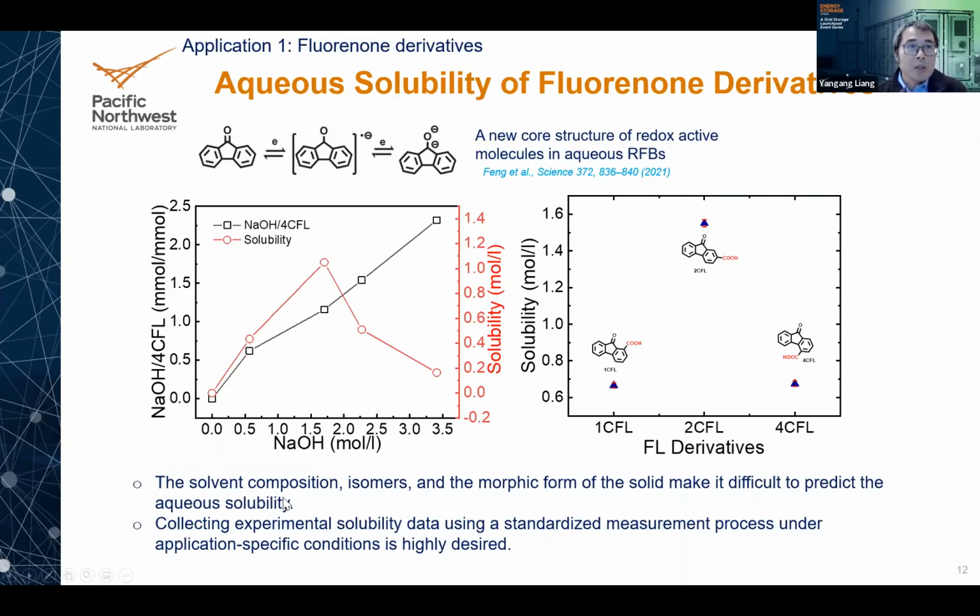So because the solvent composition, isomers, and the morphology of the solid all affect the solubility values, these results also emphasize the importance of selecting the data under the application-related conditions. Otherwise, we cannot get accurate prediction models.